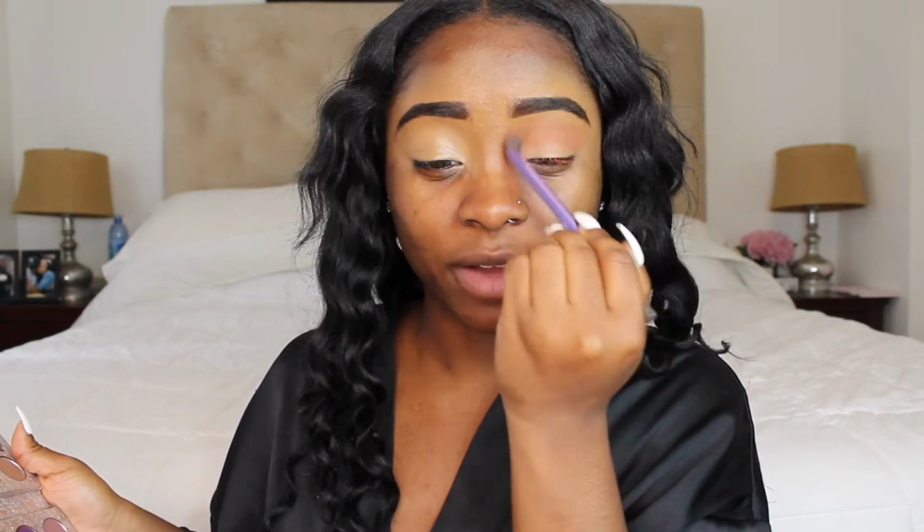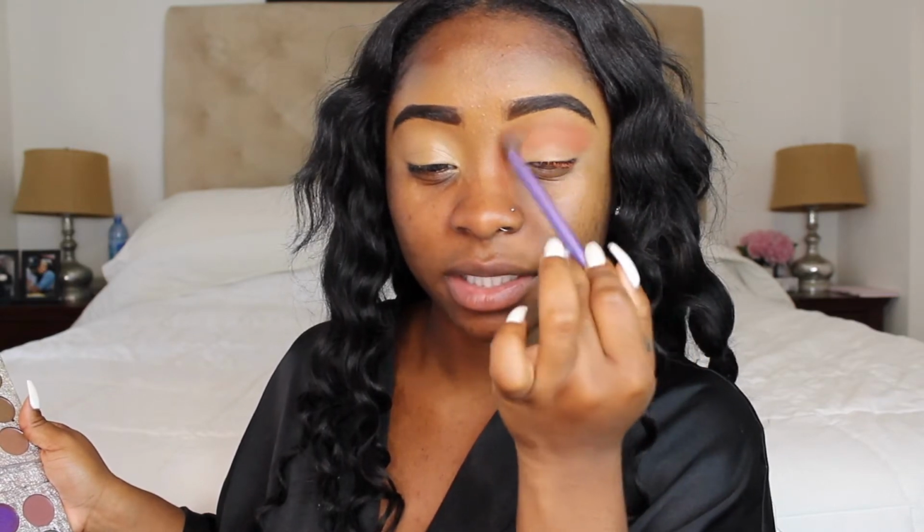So I'm just gonna go ahead and blend that out. I'm not really using any kind of technique. I'm just gonna bring it down to my nose, but I'm not really using a technique, just because do I ever really? So I'm just gonna keep bringing it down as my transition color and blend it out.